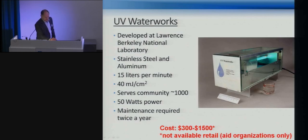But the light actually comes down and penetrates into the water, and a very thin film of water flows underneath this. It achieves a flow rate of about 15 liters per minute in this kind of trough. The trough is also lined with a UV reflective material, aluminum, that reflects the UV light back up into the water as well. After it penetrates through, it gets to go back again. The dose here is designed around 40 millijoules, which, as you'll see, is a common dose for inactivation of most pathogens of concern.